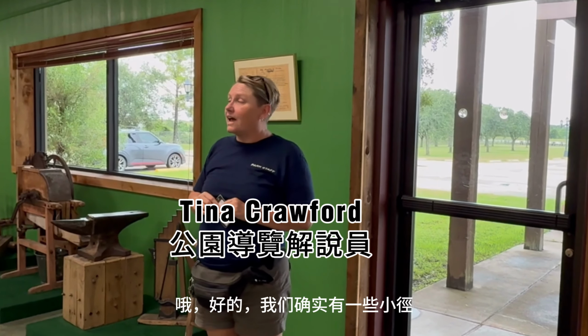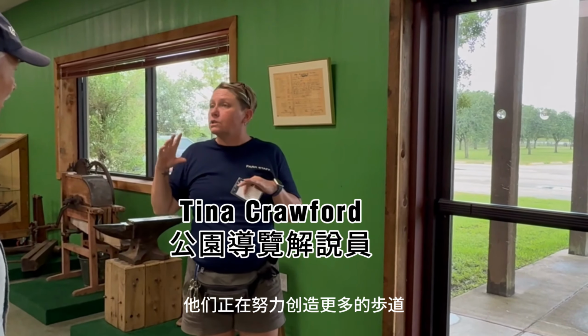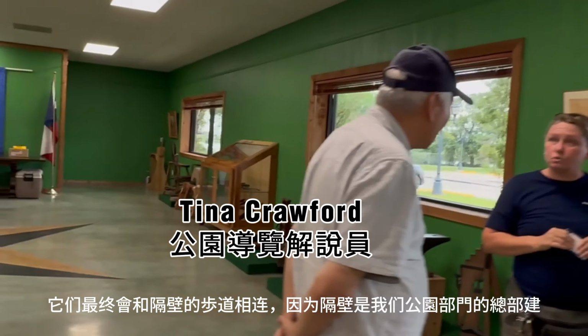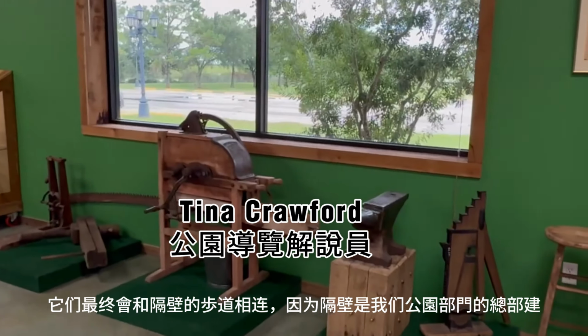Oh, okay. Yeah. And we do have some trails. They're being worked on to make more trail, and they'll eventually connect with the trails next door, because that's our Parks Department headquarters building next door.